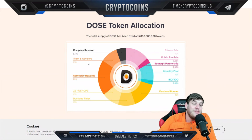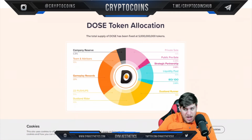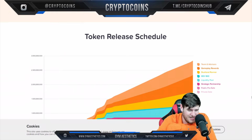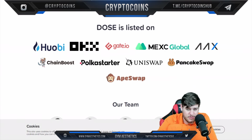Now again, team and advisors being 10% is the lowest I've ever seen. The rule of thumb is generally you can allocate about 25% to team and advisors. That is generally how much it costs to staff any company. So the fact that they are cutting their costs down so drastically tells me a whole lot about what this project prioritizes. And we can see the projections here as to how things go.